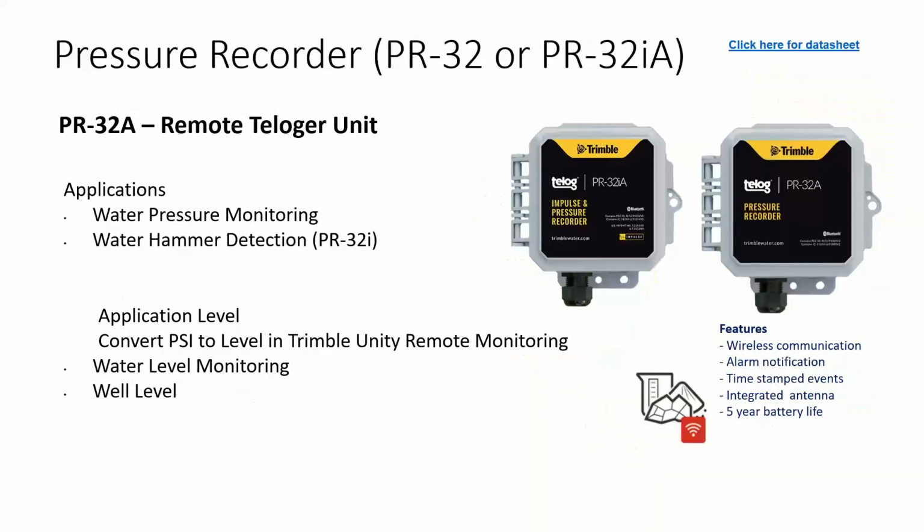So the other way that we can monitor pressure is from our PR32 or PR32i. It does exactly the same thing that the hydrant pressure recorder does. The difference is that it's connected directly to the valve underground. So this is an ideal application, particularly in cold weather climates. If you want to be monitoring throughout the whole year and you don't want to have to pull off the hydrant recorders during the freezing periods of the year, your wintertime, then this will work because it is underground, and so you're going to get continuous monitoring of pressure. It does exactly the same thing.